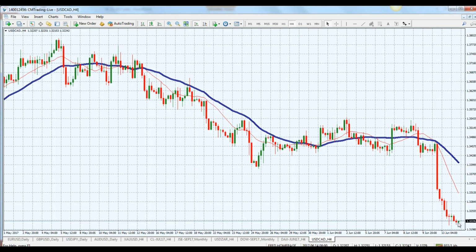So again, this evening, Fed rate decision, 8 o'clock South African time, major number. If you're able to trade it quickly and you have the agility to do it, it's a tremendous potential.